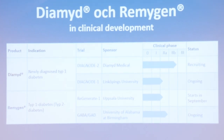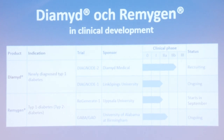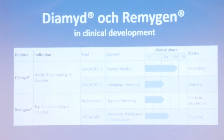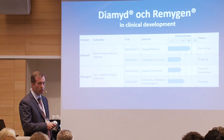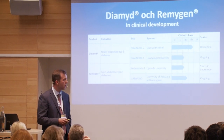Spain, and Czech Republic. And then for Remagen, we are starting up now in September a clinical trial in Uppsala University, looking at both safety, but also if we can regenerate existing insulin production. And there is an investigator-initiated trial ongoing in University of Alabama, looking at both GABA and the combination of GABA and GAD, which is Diamyd, which was fully recruited this summer, and it will come with results next year.